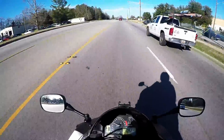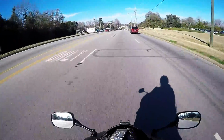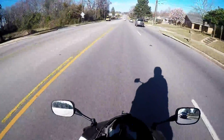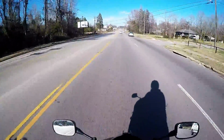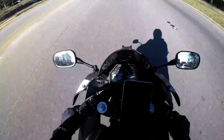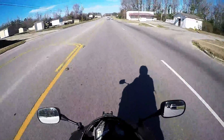so you guys can see how quick this bike can be. Holy shit! I just realized how fast this bike can be. I got to slow down because there's always cops on this road. So pop that back down to gear. But yeah, guys, this bike is holy shit. This bike is actually a very good bike to have.